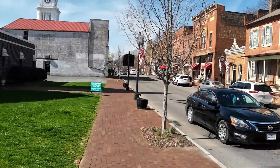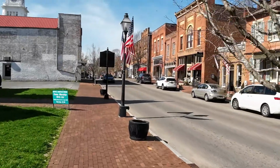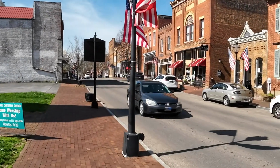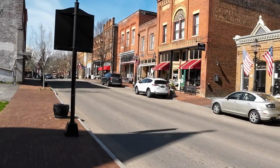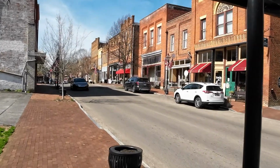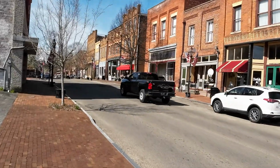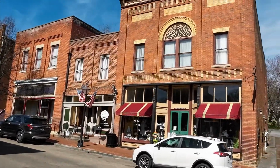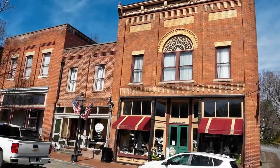I believe, if my memory serves me correctly, about 30 years ago there was a movie filmed here in downtown Jonesborough. I believe it was Miss 4th of July, if I'm correct. And they blocked off this entire main street and filled it with dirt, because it would depict a 19th century downtown. I don't remember all the details of that movie. Needless to say, it was not a huge hit.